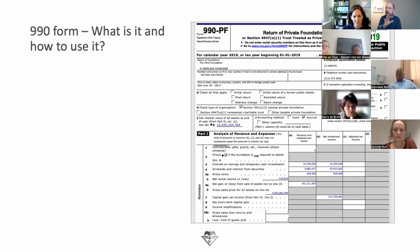So all foundations in the US, and this is an example of the Ford Foundation, every year they fill in their tax forms. And sometimes they're only like 20, 30 pages. And there are cases of 1,600 pages of information every year published by this foundation to the IRS, the tax authority of the US. And this is filled in by them and published by them. And it's accessible to you.